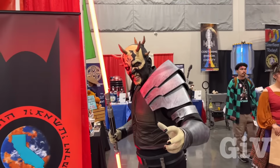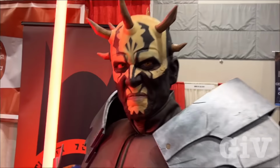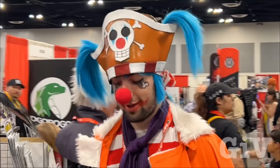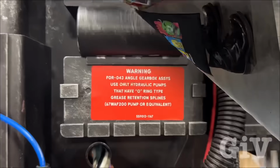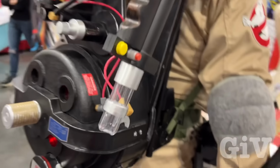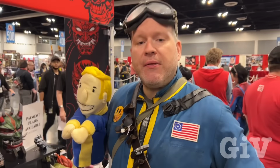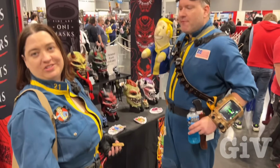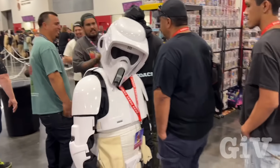So that's actually Darth Maul's brother. I don't know which one is better looking. It's definitely a little bit meaner here. Ghostbusters are shopping around as well. Warning, the proton pack. Video show Fallout. Is that right? Video game series. Yeah. Video game series. You always learn something new. Lots of Star Wars characters walking around though here.